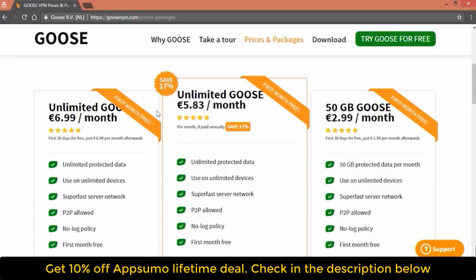The package on the left is $6.99 per month and offers everything I just read out to you, except this package is not limited in terms of data used per month. And their middle package ends up being $5.83 per month if it's paid annually.